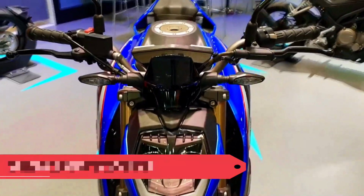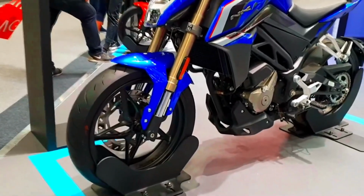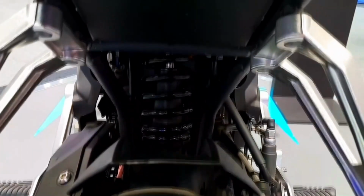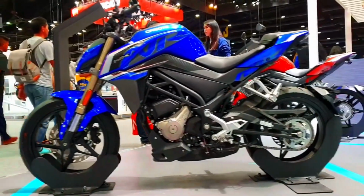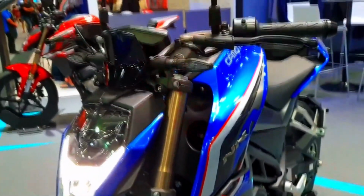The 2024 CF Moto 250 NK is a budget-friendly option for new riders or those seeking a fuel-efficient and nimble motorcycle for city riding. Engine and performance. A 249 cubic centimeters liquid-cooled single-cylinder engine provides around 25 horsepower. This offers enough power for confident city commutes and keeping up with traffic, but might feel less powerful on highways.